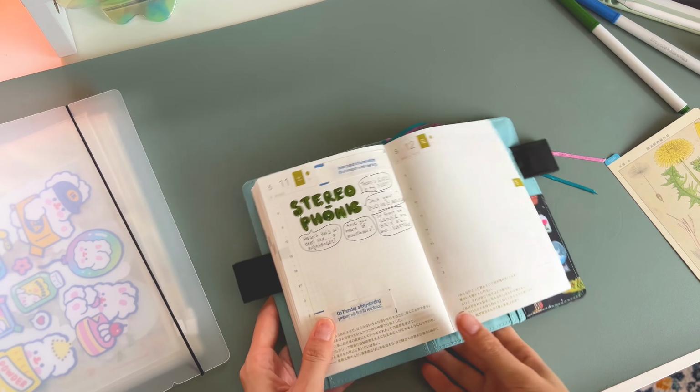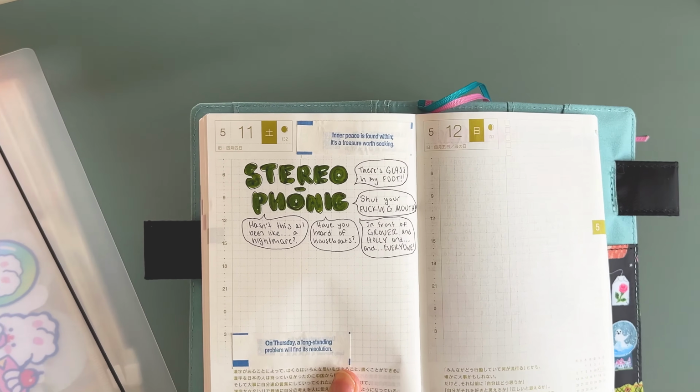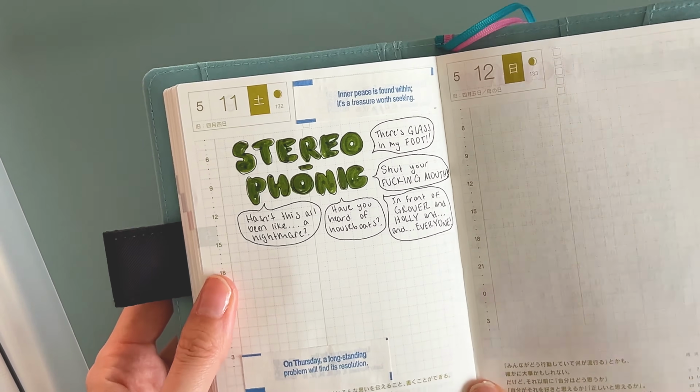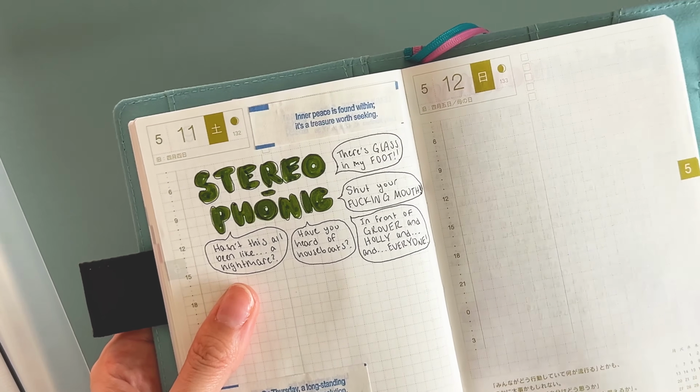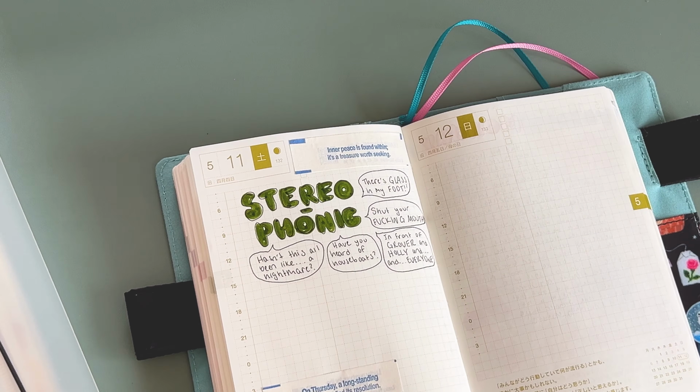I keep accidentally flipping to this prior page of Stereophonic. I'm sorry about the curse words here. That was me adding in some quotes from the show. My roommate and I bought like $60 tickets to sit in one of the back seats and see this play last week, and it was so good.